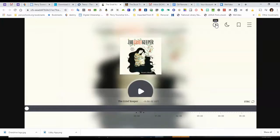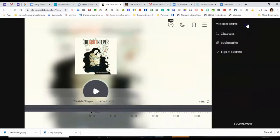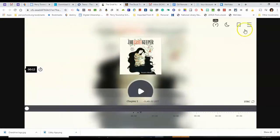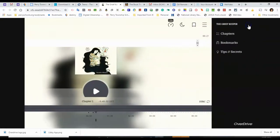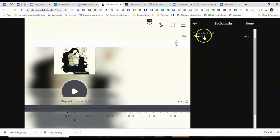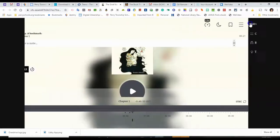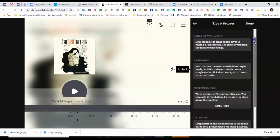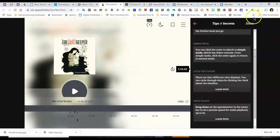You can change the speed with which the reader talks. You can bookmark. You have controls on the right again, or you can jump into different chapters. You can find your bookmarks. You can make a note. Tips and secrets can give you more ideas on how to use this resource.